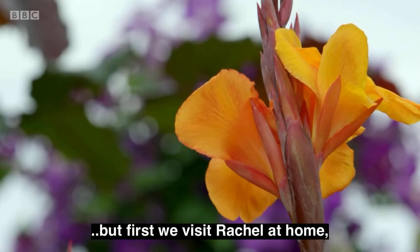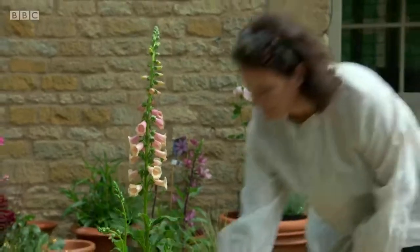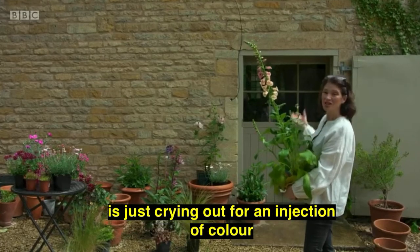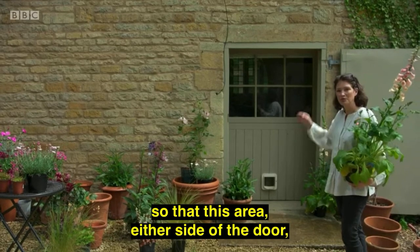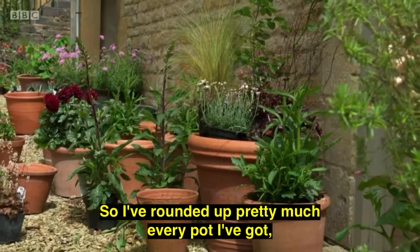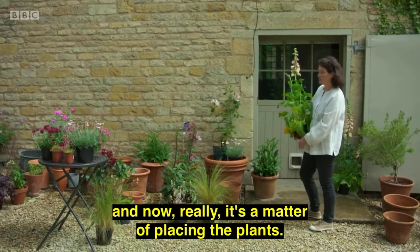But first, we visit Rachel at home as she begins to experiment with the arrangement of her summer pots. Well, I think this doorway and that lovely warm Cotswold stone is just crying out for an injection of colour so that this area either side of the door becomes a real statement in the garden. And there's nothing nicer, I think, than just using pots to create that colour. So I've rounded up pretty much every pot I've got. I've given them, most of them, a good clean up. And now, really, it's a matter of placing the plants.